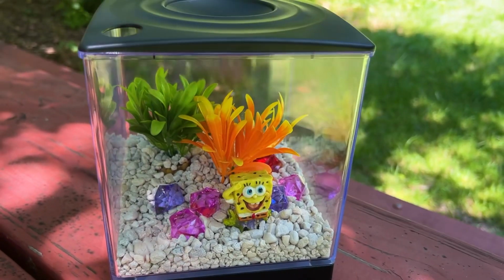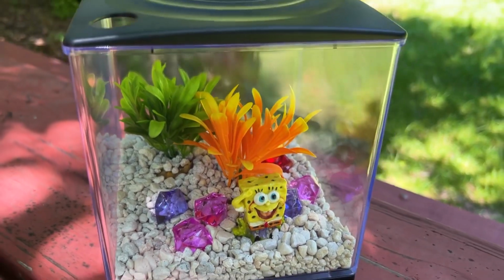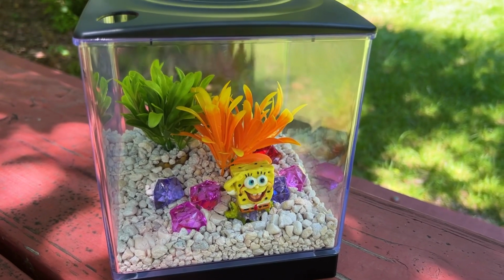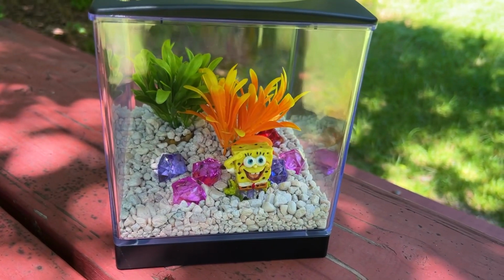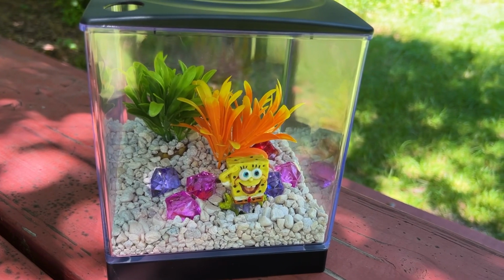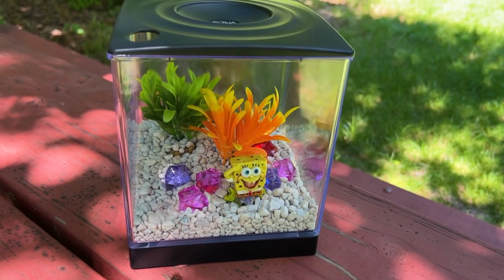Well, the point of this video is that this tank is not actually suitable for anything. You can't really fit a heater or lighting or even a filter in here, and even if you did put those things in here and try to make it more suitable, the size of it is still too small. And once you add everything into it, like the gravel and the decorations and the plants, there's really less room than there already was. So even though it says 0.7 gallons and it's ideal for Bettas, after adding the stuff into here, it is definitely far less than 0.7 gallons, and it's the complete opposite of ideal for Bettas.